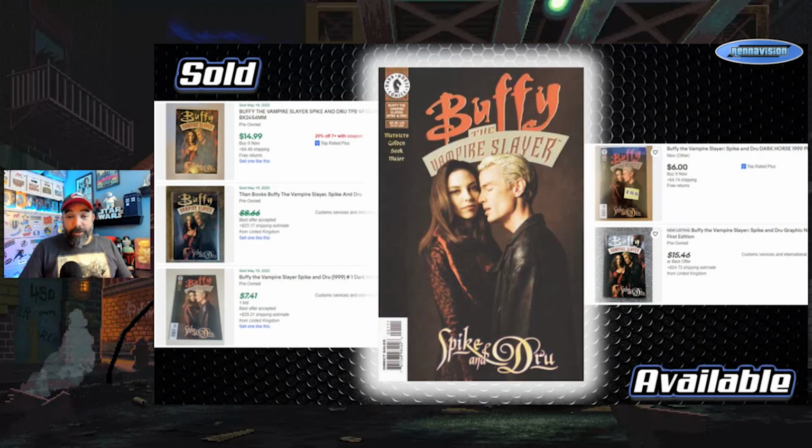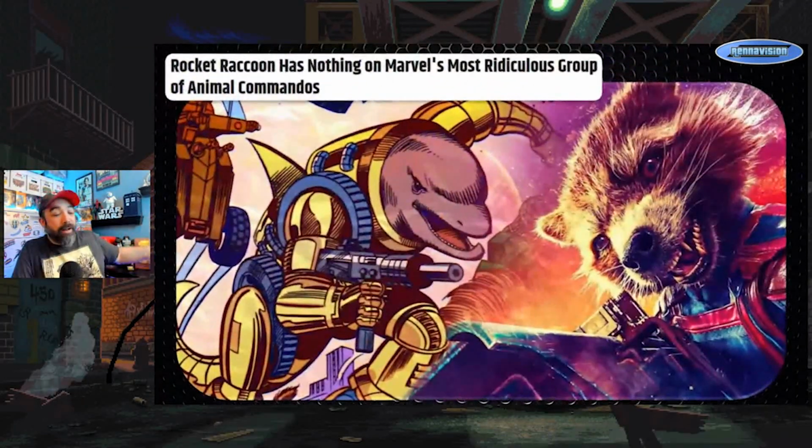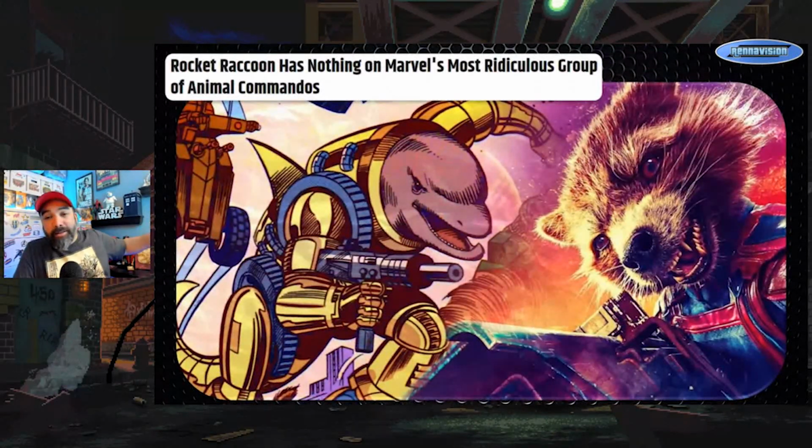Speaking of fun little things to go and dig out of a box, our last segment is based off of not even really a news article that was over on CBR, Comic Book Resources, but just something I found kind of interesting. They were just pointing out how Rocket's got nothing on this other ridiculous group of animal commandos, and we're talking about Brute Force. And I think we talked about Brute Force before on Dollar Bin Digging, but heck, I want to do it again because they're just fun.